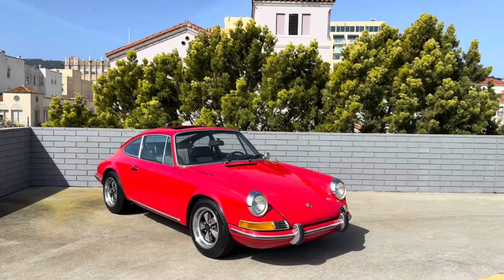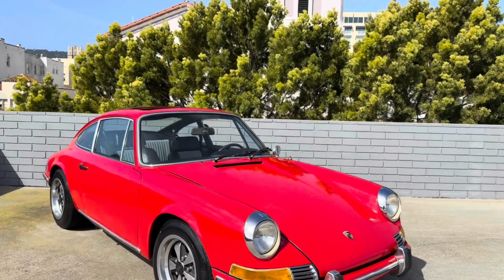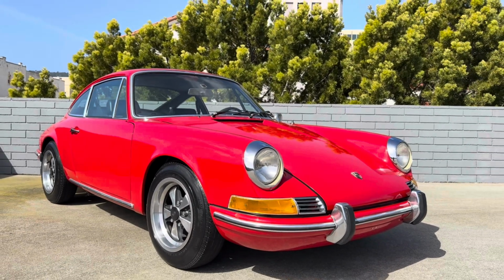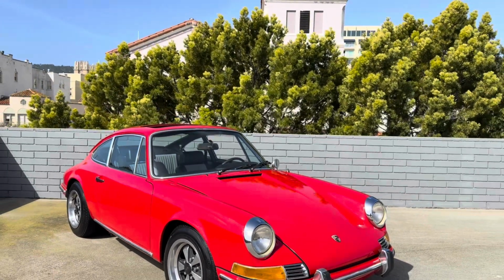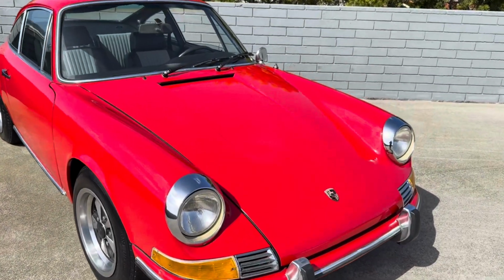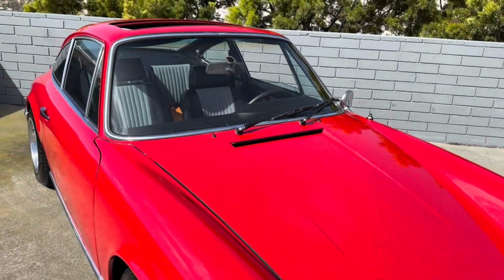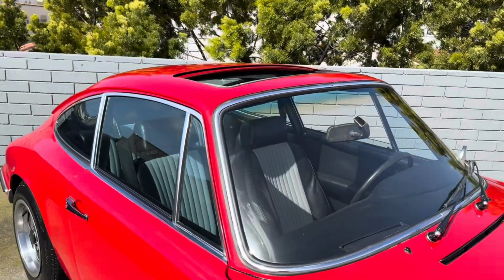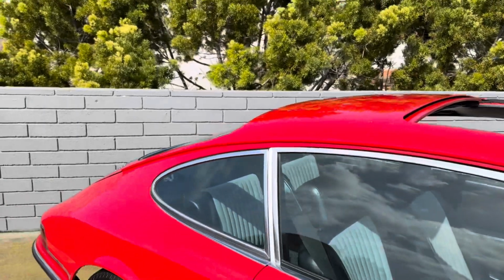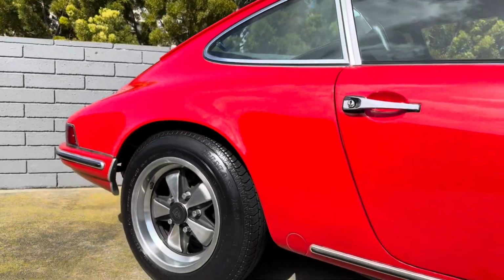All right, guys, this is our 1969 Porsche 912 with a factory electric sunroof. So you guys can go do some research. There's no exact number of how many of these came with a factory sunroof. Some people say it was 13 of them. Some people say it was 200 of them. I am not sure, but I know it's less than 5% of them came with a factory electric sunroof in 1969. So it's a very, very special car for that reason.